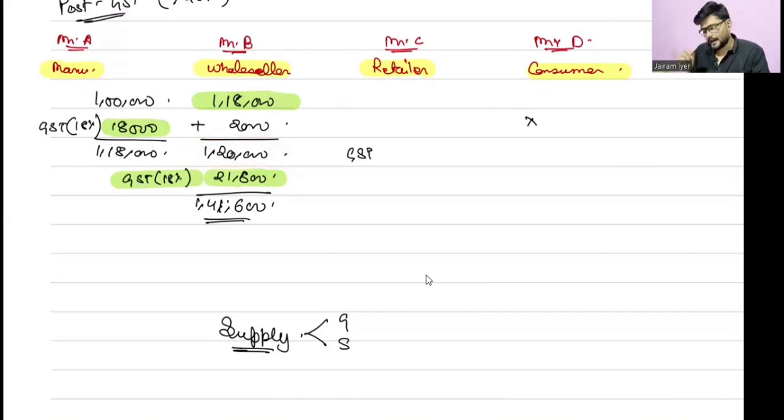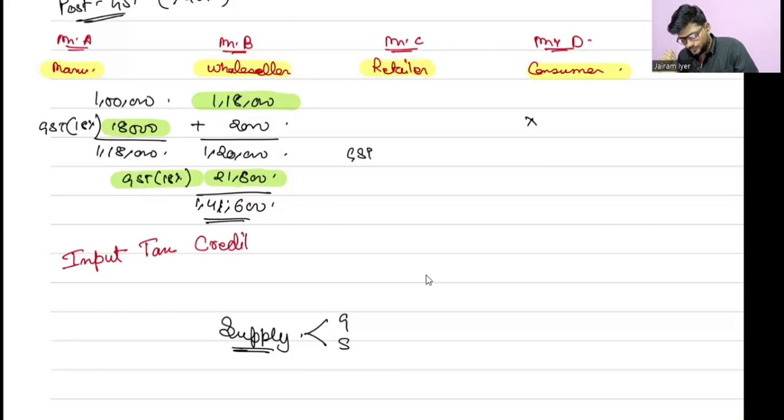But that actually is not being done. Why? Because there is a concept of input tax credit. We call it by the name of ITC.